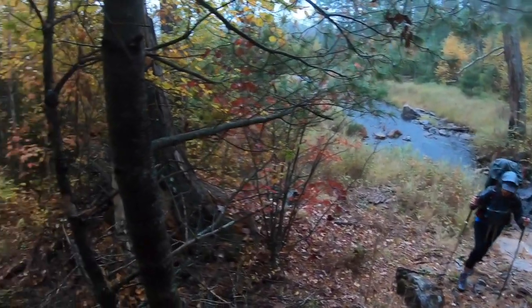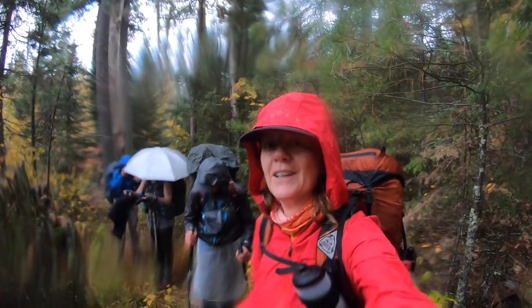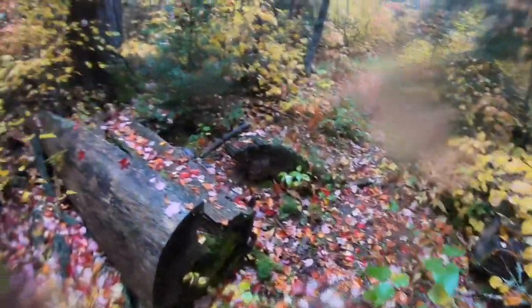Fun. I hope this rain doesn't last very long. Here's our trail. Thank you. Full rain gear. You know, as soon as I put all this on, it'll stop raining. That's the theory anyway. Hopefully. Look at this. This looks like a good place to sit down if it wasn't raining. Thank you to whoever cut out this blowdown so that it's passable. Woo! Ah, that was downright delightful.